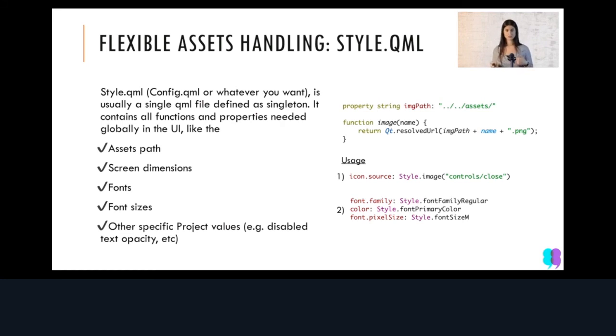So we can see on the right side that there is a property string image path. It's the real path to our images, relative to where we are currently, of course. And we have implemented a function image with name as a parameter, and it basically returns the image path plus the name plus the termination, in this case PNG. It can be JPG, it can be SVG or whatever you want. And of course you can have a second function, for example, for icons, doing the same, so that you can distinguish between images and icons.